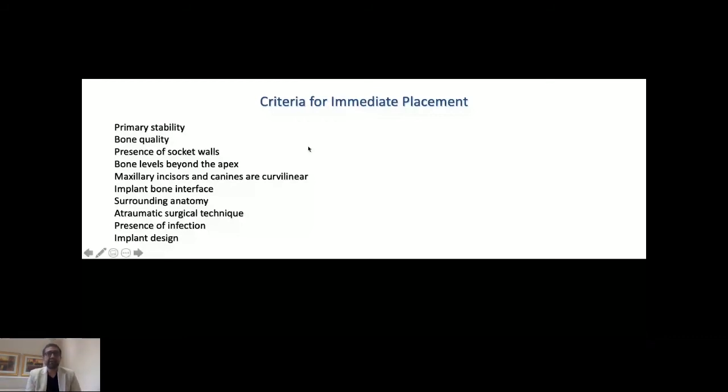Atraumatic surgical technique: how confident are you to take the tooth out atraumatically? We do quite a lot of mentoring all over the world, so I get pictures sent to me on WhatsApp, Viber. Oh, can I place an implant in this tooth now? I've taken the tooth out now. And believe you me, looking at the extraction, all the walls are gone. My question is, where would you want to place that implant now? So you should be confident enough in extractions. Your surgical technique should be atraumatic, and atraumatic means atraumatic. It's not that the patient bled less, so it's atraumatic.